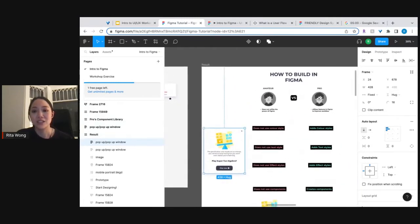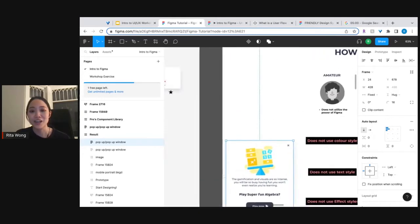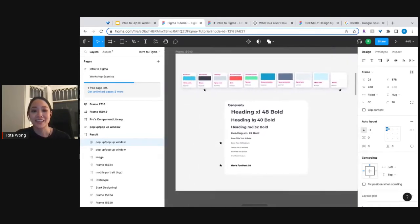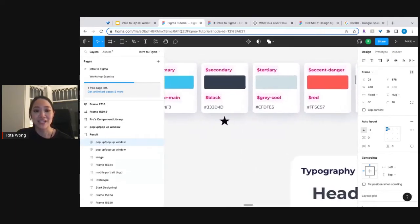So I wanted to be clear that the amateur designer and the pro designer both have access to this. The only difference is that what the pro Figma user is going to do is they're going to add it to their Figma color styles library. So I'm going to do that right now.